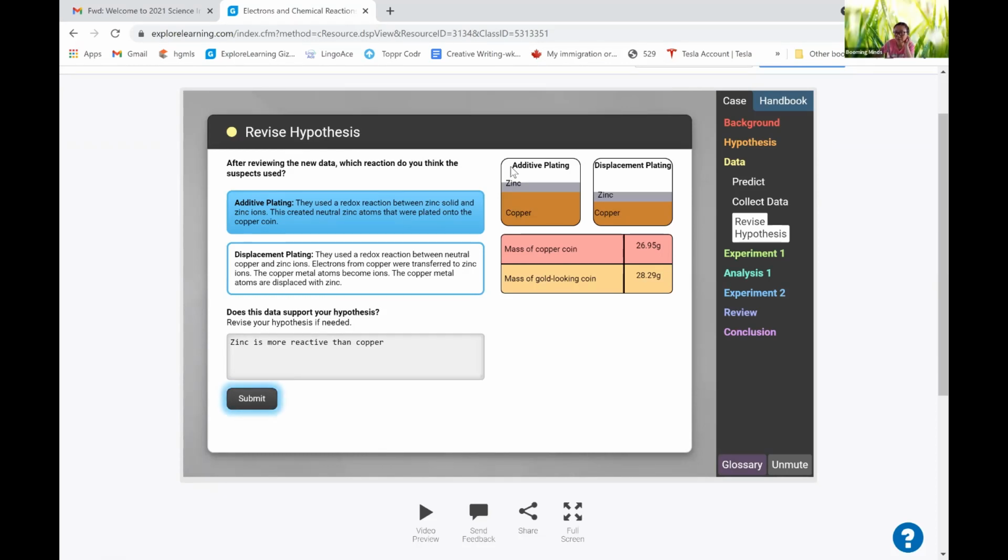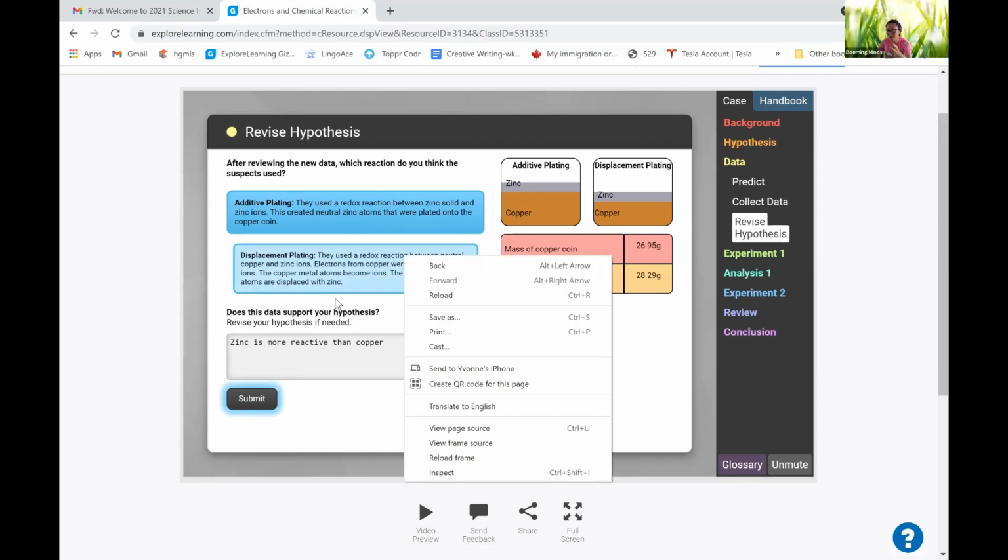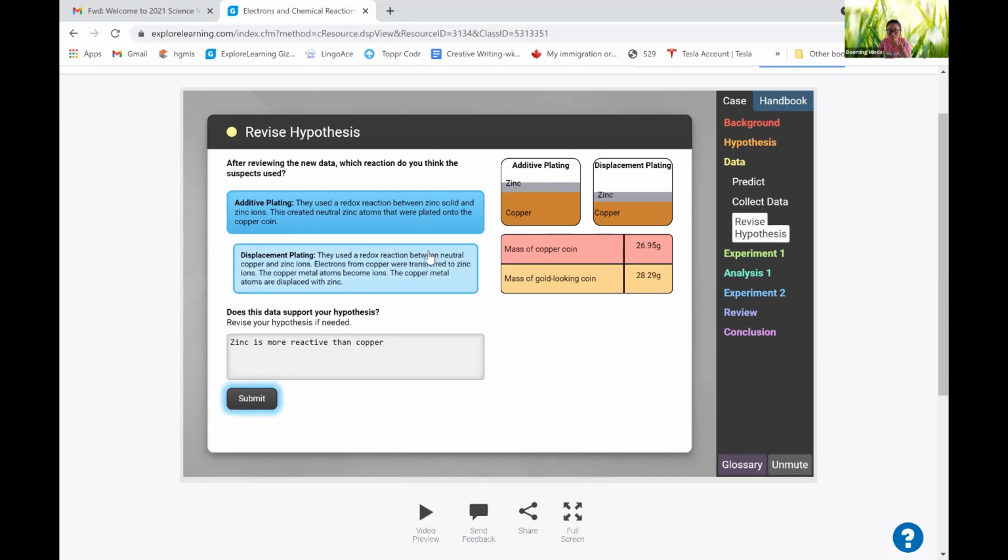So do we go with this, additive plating? Should we keep our hypothesis? Yeah, it seems like additive plating is the way to go, right? We saw the initial mass and we say, hey, based on what we know about the reactivity of zinc and copper and based on the initial mass, we want to have the same hypothesis. Now, what I'd like you to do when you go home, you're already home, is to continue on with the experiment and just try out different ways of collecting data.